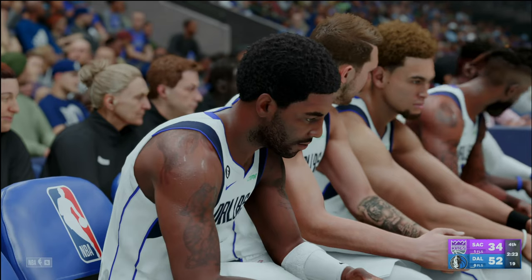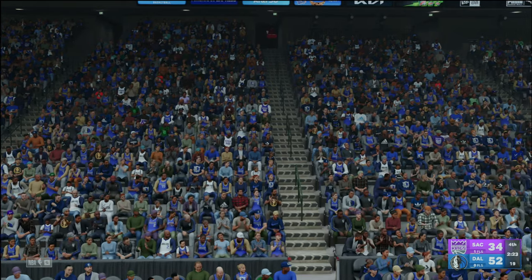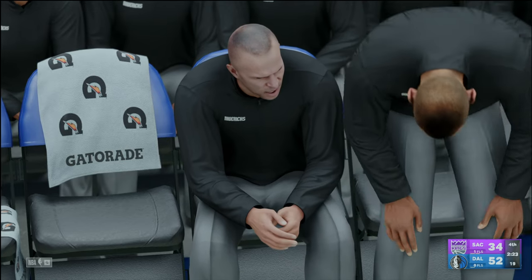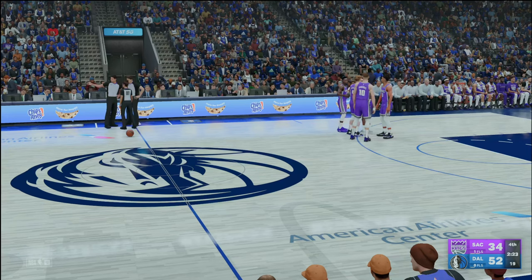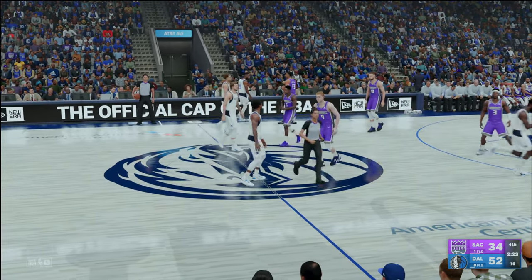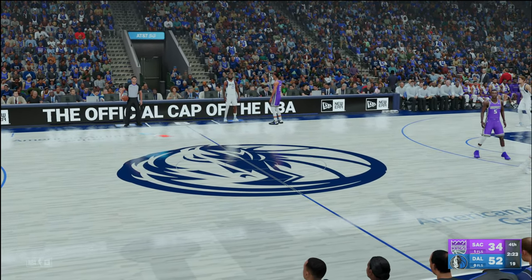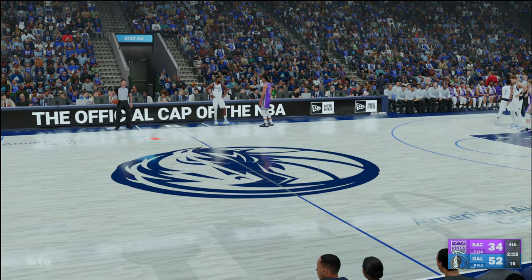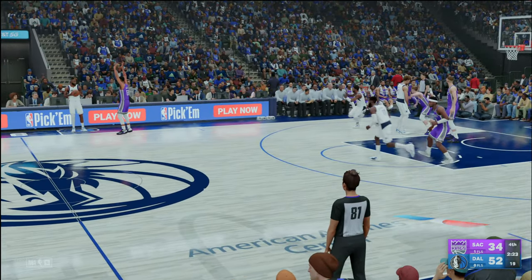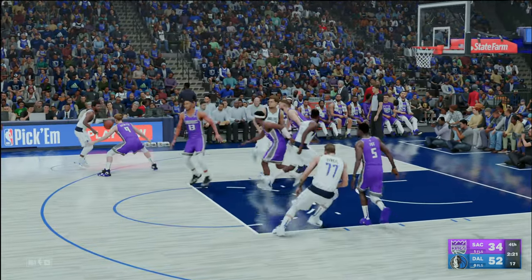Hardaway's checked in for the Mavericks. Doncic comes in for Holiday. The Kings also with a sub. Davis has checked in. We've played just over 3.5 minutes now in the fourth quarter.